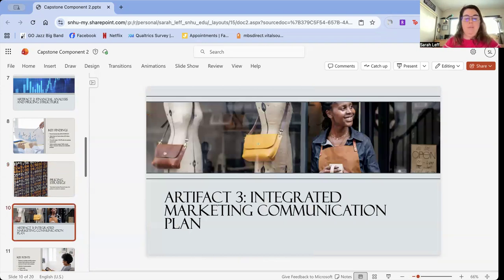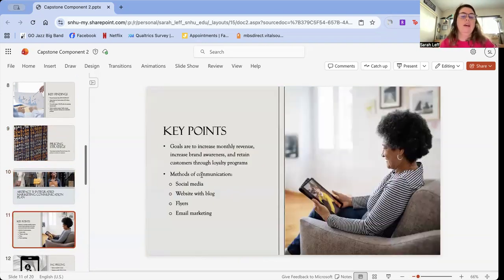Artifact 3 is an integrated marketing communication plan. The key points of this, the goals of the communication plan, are to increase monthly revenue, increase brand awareness, and retain customers through loyalty programs. The methods of communication that we will be using are social media, website with the blog, flyers, and email marketing. For social media, I found that our target market uses YouTube, Facebook, and Instagram the most, so these are the social media platforms that we'll be utilizing.